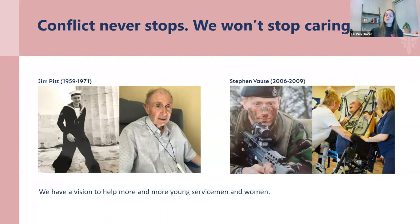On the right, you will see Stephen. Stephen enlisted into the army in 2006 to build a career and push himself. At just 19, he was wounded by a mortar bomb blast while serving in Basra. He sustained brain injuries, which left him severely disabled. Following rehabilitation, Stephen requested discharge from the army, and in 2017, he moved to Royal Star and Garter to receive round-the-clock care that he both needs and deserves.